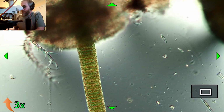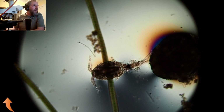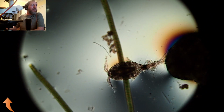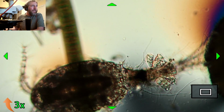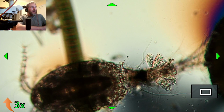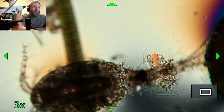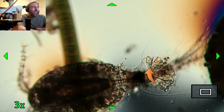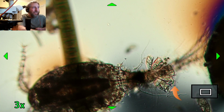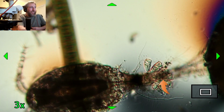Here's a big copepod. He's just hanging out. You can kind of maybe zoom in on her head. That was kind of cool. So the copepod is this bigger organism right here that's like bullet shaped. And this little fan of things that are down here, that's not part of the copepod. That's a bunch of little ciliates that have attached themselves to the copepod. And you can see they're spinning their little cilia to get food. And when something disturbs them, they retract a little bit. That's what's going on.